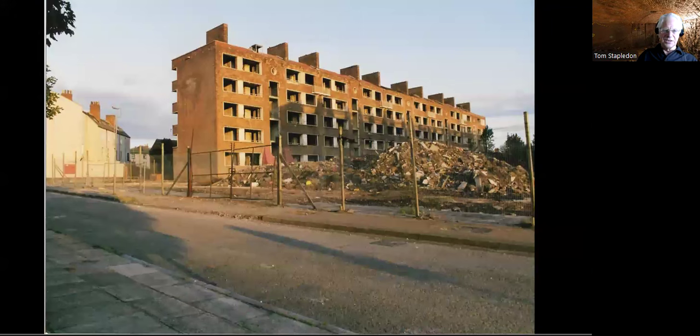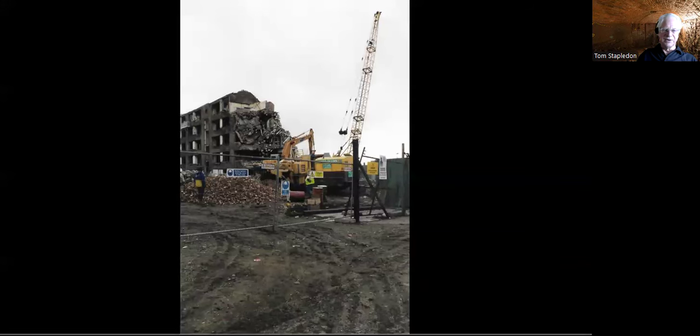Now, these flats had probably been vacated and lying empty for a couple of years through the late 1930s. But then they were finally demolished in 1938. And here we are. They're finally coming down completely, and the land is being cleared.